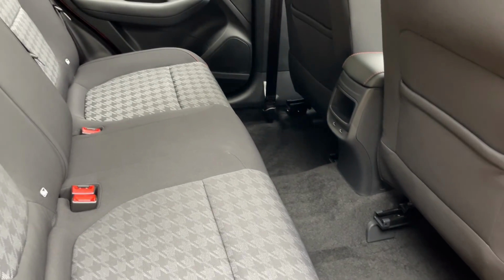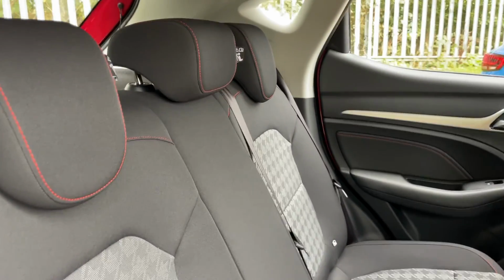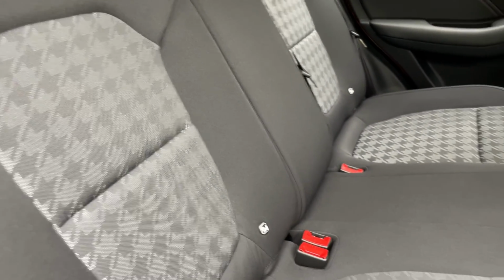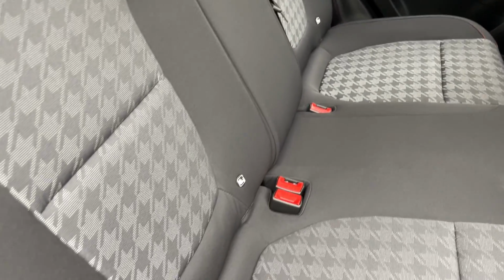So ample of legroom for any size human. We have the houndstooth fabric upholstery, so it's a dark charcoaly grey around the outside with a cross-stitch pattern in the middle. For the younger people of this world, they require ISOFIX in seats, so we have one on the near side rear and one on the offside rear.